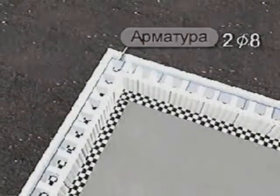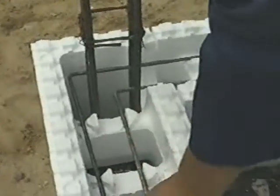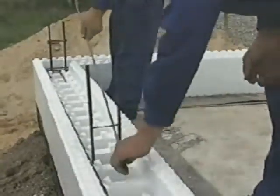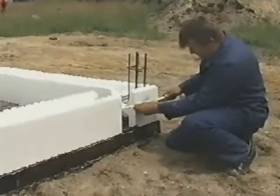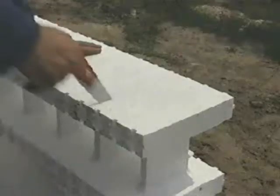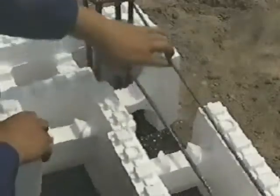The first row of wall blocks is always reinforced by two reinforcement bars of 8 mm diameter. On the building blocks, marks are made every 50 mm, which greatly facilitate the adjustment of blocks to the size of the walls. A concrete home.